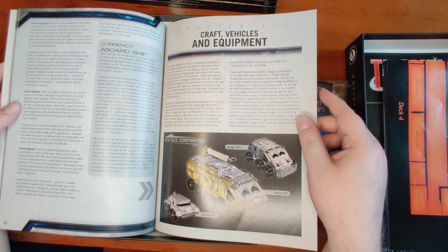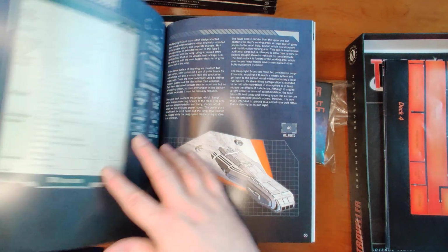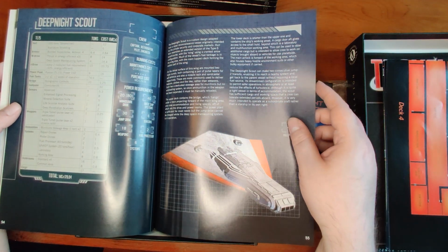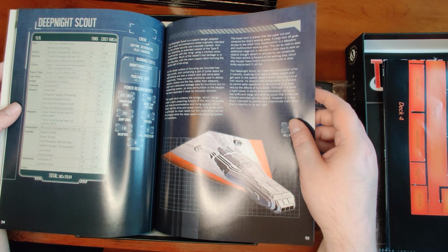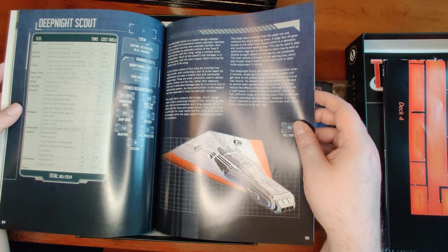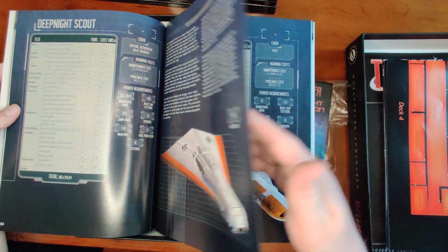Then we have vehicles and equipment. We've got Ranger ATVs, Ardent ATVs, Carrier ATVs. Got the Deepnight Scout, so this is a recon vessel, basically reconditioned to scout ahead of the Deepnight Revelation. It can make 2 consecutive jump 2 transits, so it can reach a nearby system and get back without requiring a local food source. So basically it can check things out before the big boy comes in.